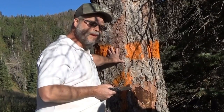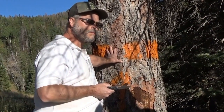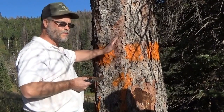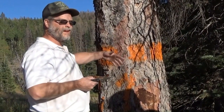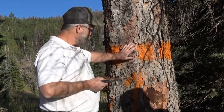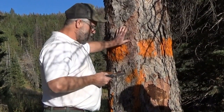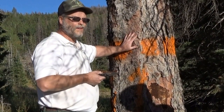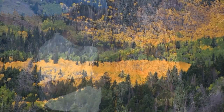Cold is probably the best thing that you can do, although they're somewhat protected in the tree from cold because of the tree's bark and just a little bit of the heat that the tree will produce during the wintertime. But extreme cold, meaning below 0 temperatures for an extended period of time, can have some effect on the populations.